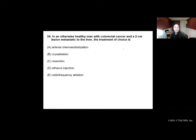In an otherwise healthy man with colorectal cancer and a 2-centimeter lesion metastatic to the liver, the treatment of choice is chemoembolization, cryoablation, resection, ethanol injection, RF ablation. C, C, C, C, C, good, excellent. So resection. So colorectal mets most commonly spread to the liver. I will just comment on all these briefly.